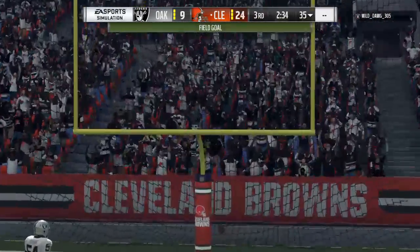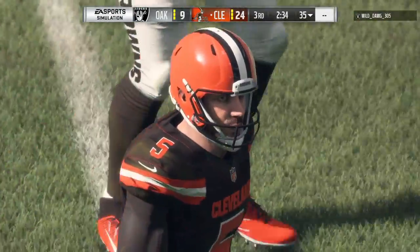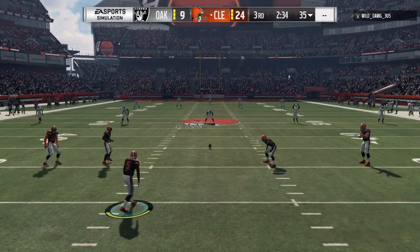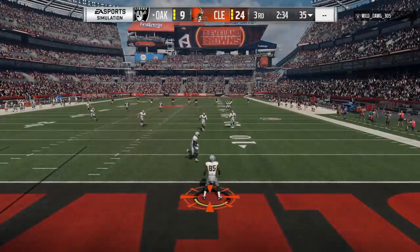And Gonzalez puts this one through. And that will extend their lead even further. So they were able to move the ball into the red zone, but they'll wind up coming away with just 3. Yeah, 32-yarder. That's equal to an extra point nowadays, and those are no problem for an NFL kicker.